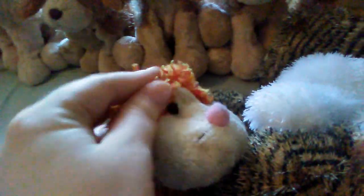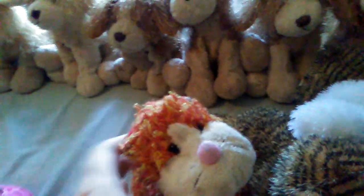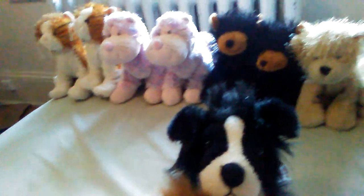So it's all about collecting. There's something fun about collecting, even if you're a little older. I'm 21, but I find comfort in stuffed animals, and they're not hurting anybody. So if you see anybody online who is collecting something that makes them happy and they're not hurting anybody, don't judge them. You don't know what they could be going through or how it could be helping them. And I just think these are the cutest things ever.